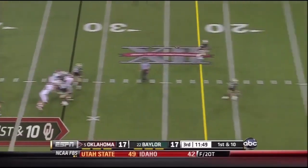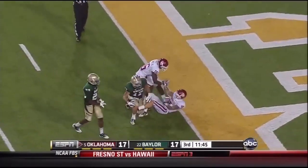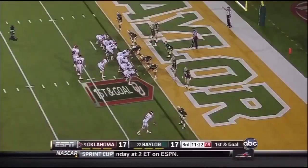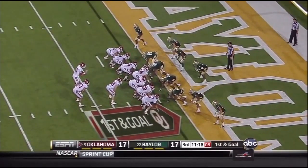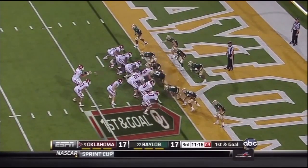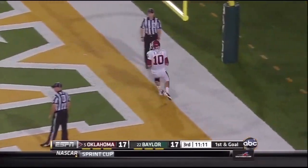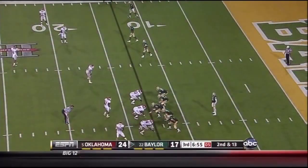Jones, downfield strike, and that is complete inside the 5. He is basically the direct snap power back. Trey Millard also in the backfield with him. Bell looking for room and finding it with ease, his 2nd touchdown of the night. 2nd and 13.